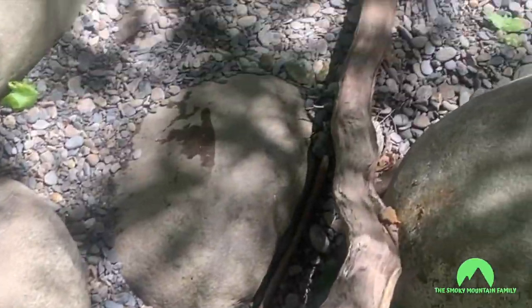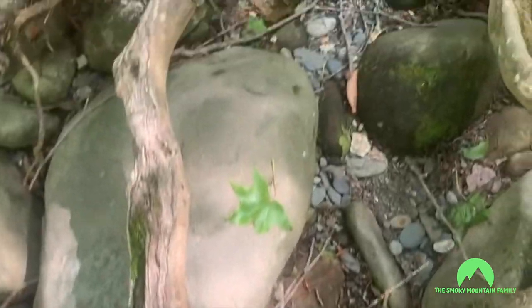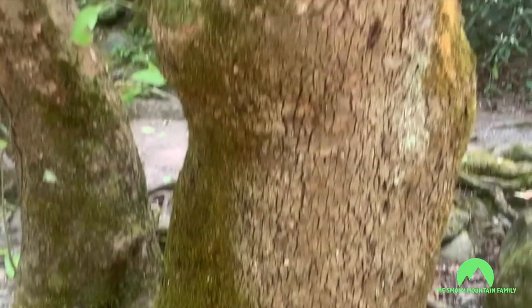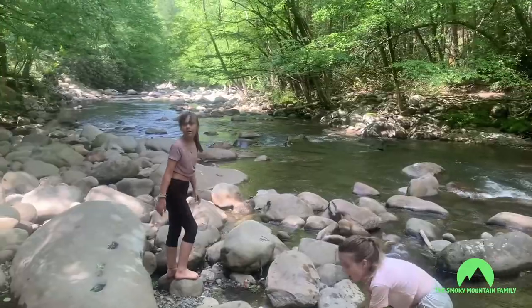Check out this route though. Oh, where's the tree at? Where's it at? Where's that tree? There's that tree. It's a long route. You ready to go? All right, let's pack it up. Y'all ready? No.